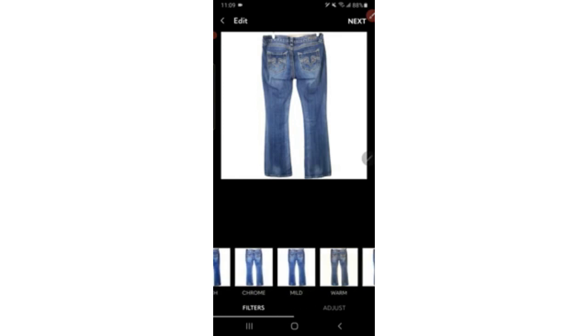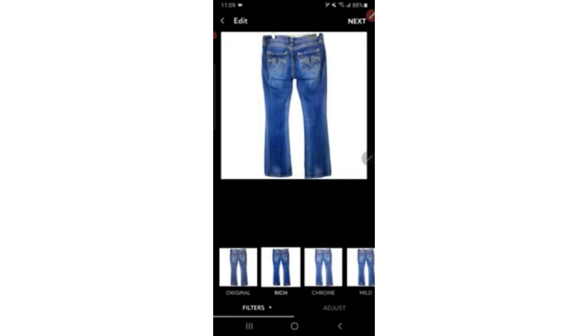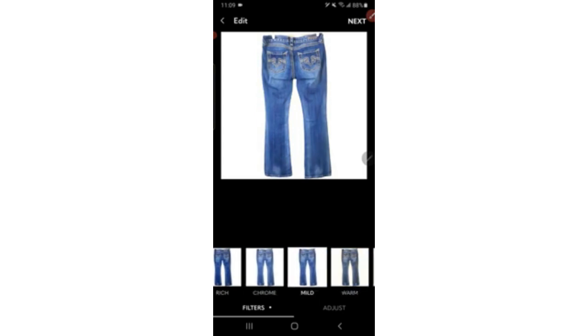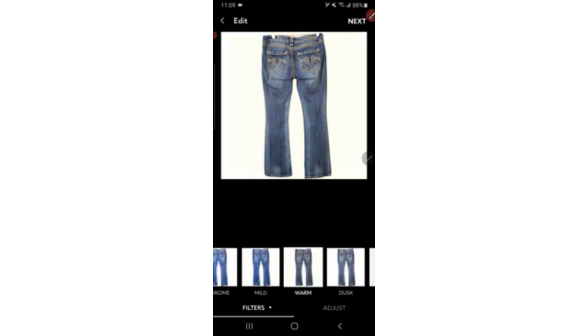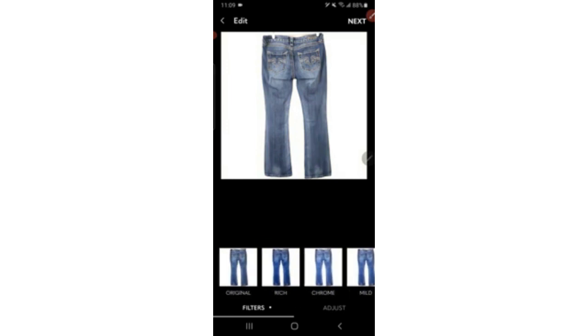At the top here, if you scroll, you'll have different filters you can add to your cover photo. The first 3 are okay. They brighten up your photo somewhat. The ones after that, I feel sometimes change your item color too much. That is something you don't want. You don't want the item to look different than what it actually is, because then that's how returns happen. People get something they didn't expect to get. So make sure if you're using these filters, it doesn't change how the item actually looks too much.